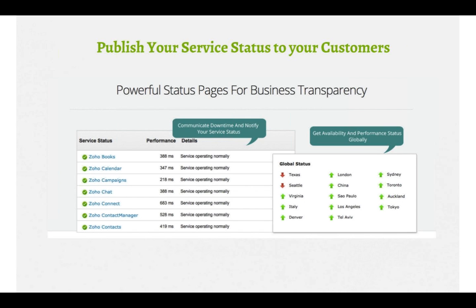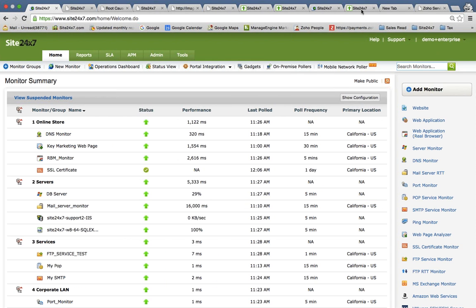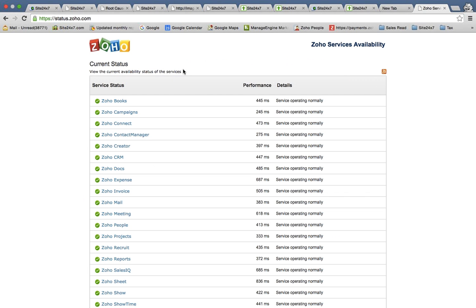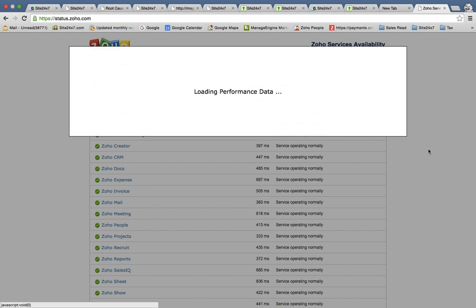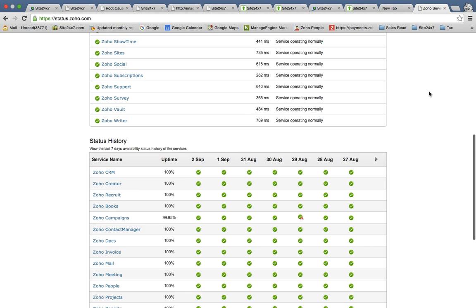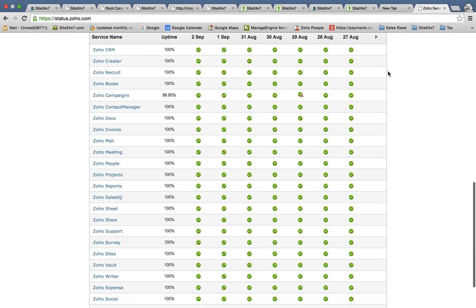Say for example, we have status.zoho.com. You can create a custom domain to publish the monitoring reports. As I said, it's status.zoho.com. Zoho uses this particular domain to publish the monitoring reports, the performance report for its 13 million users. So 13 million users across the globe refer to this page to measure the service's performance. And not only the availability, we also give you the performance data of your application. So you can be more transparent with your clients and customers when it comes to your website and web application performance. So this is the historical data of each and every service performance.